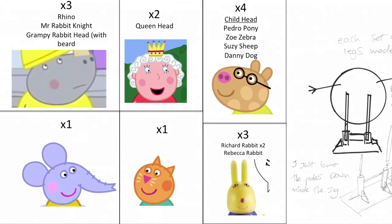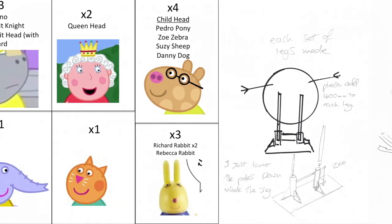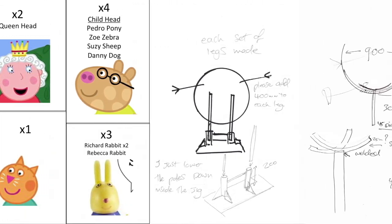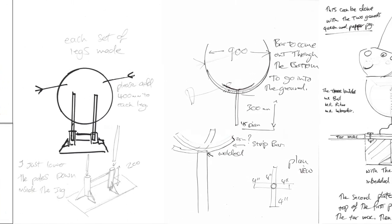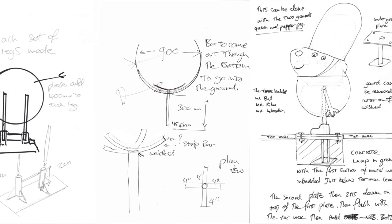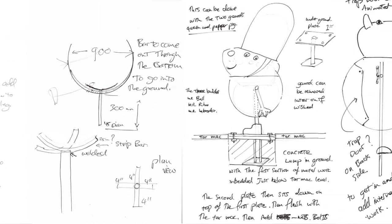Bringing something from the 2D into the three-dimensional world always has its challenges, even for something as simple as Peppa Pig, where the characters actually have eyes on one side of their head at a time, depending on which way they're facing, so this needs to be amended for 3D.